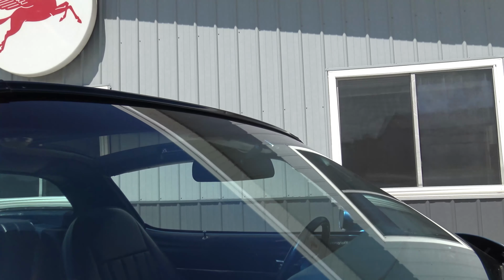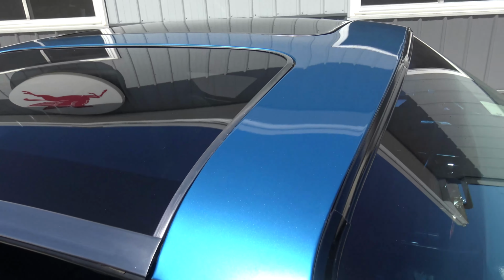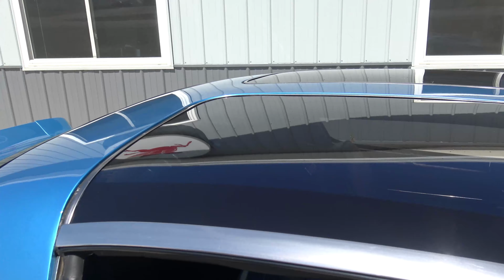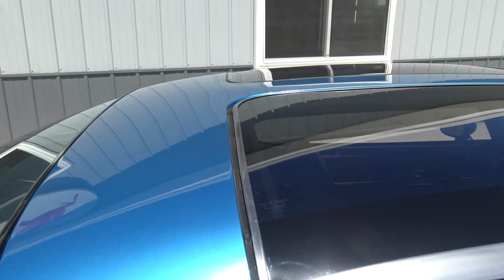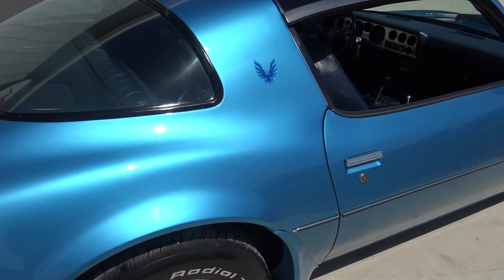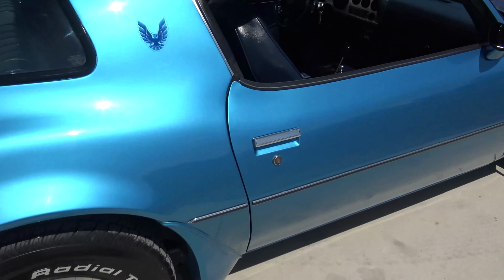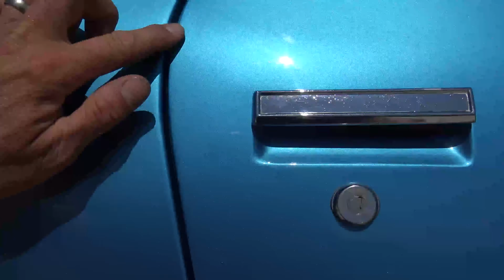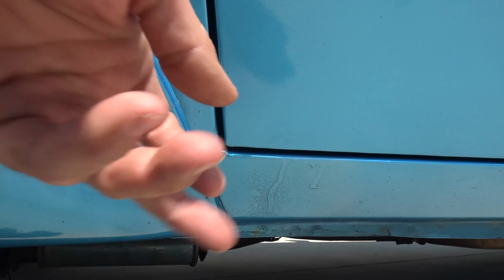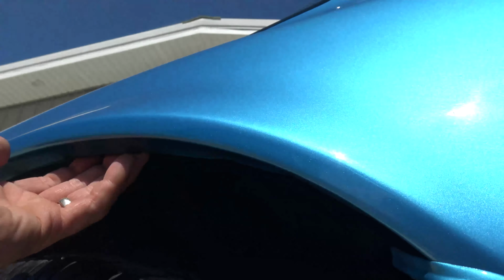The glass is crystal clear on it. T-tops are in excellent shape. The paint around the T-tops is very nice as well. The door fits nice and flush, all the way down here, even at the very bottom. The dogleg area is in good shape. All the plastics are nice. The wheel well, it's all rust-free here as well.